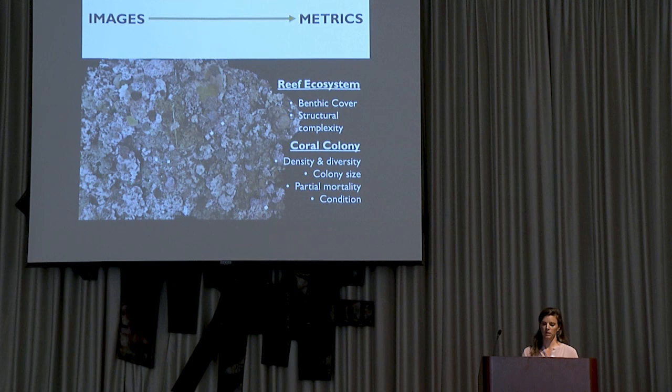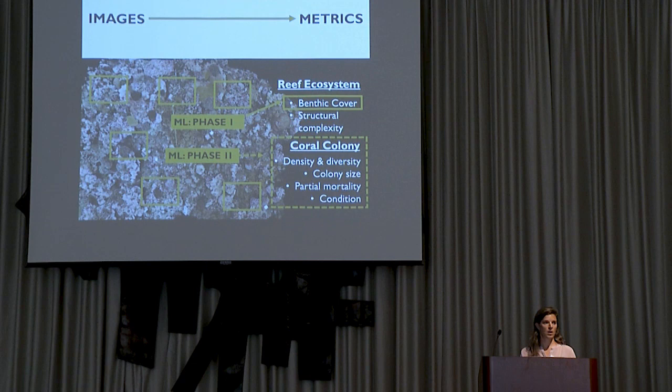So phase one of this project has been, how do we use our photoquads and CoralNet to get our benthic cover more efficiently? And the second phase of this project, which we're just starting to build on, is how do we efficiently extract our colony level data in a way that provides us with data more efficiently.